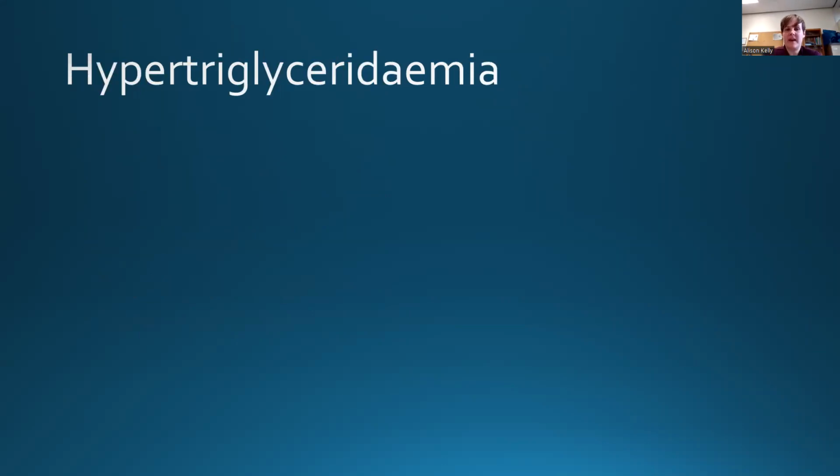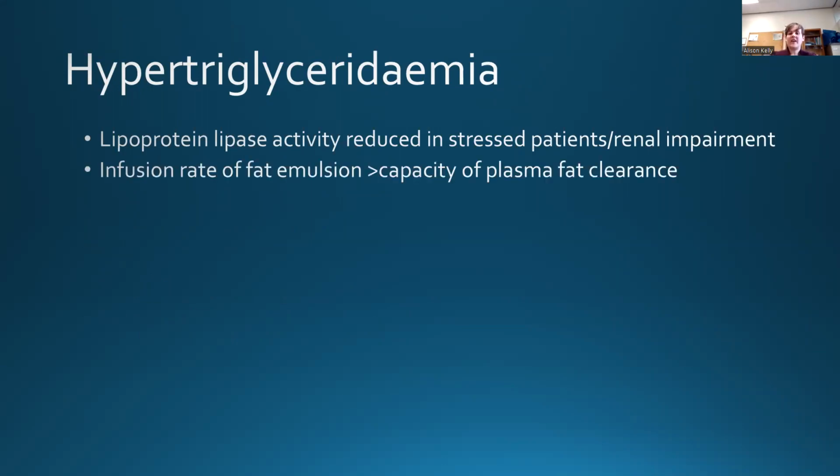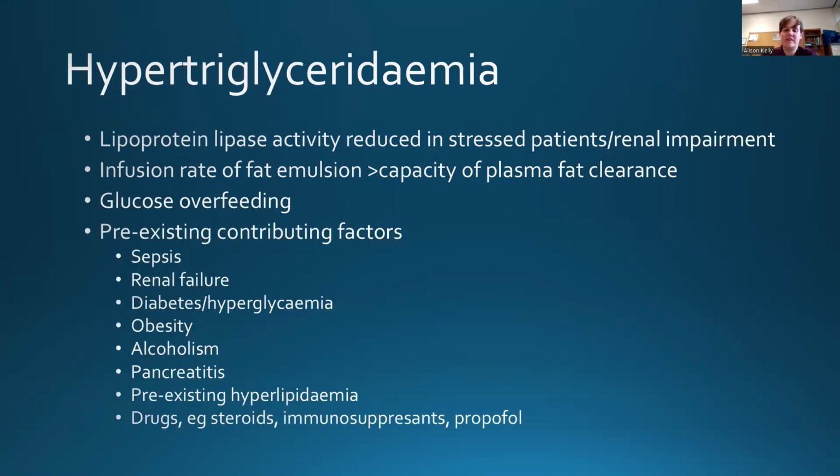So high triglycerides as well are not uncommon in these patients. So lipoprotein lipase activity, your endothelial surface enzyme that is there to break down triglycerides, that activity is reduced in stressed patients and in renal insufficiency. So you're already going to have reduced breakdown of triglycerides and more circulating. The infusion rate of the fat emulsion, similar to glucose, can, if you're not careful, exceed the capacity of plasma fat clearance. Glucose overfeeding as well is a secondary contributing factor. And then also these patients quite often have secondary causes of high triglycerides anyway.